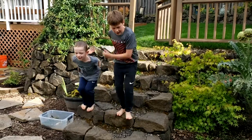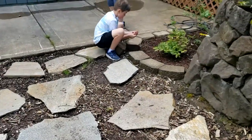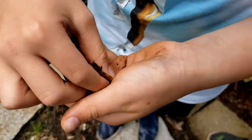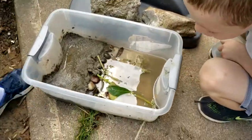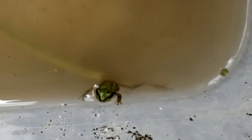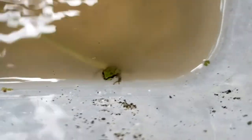Nature Ninjas! Hi-ya! Woohoo! We found a frog! You found a frog? Whoa! Put him in the container! Another frog! Froggy! Yay. Oh, he's one of the little green ones! We caught him! Darren caught a frog! When he was still looking for a spider, Darren caught a frog! Wow!